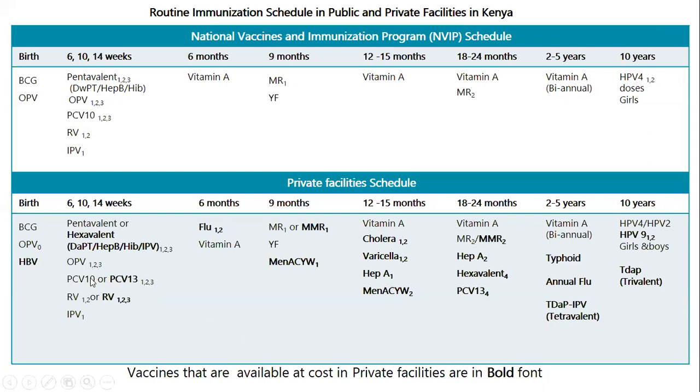So the rotavirus vaccine is also available, and you can have some centers which give a third rotavirus vaccine. In the public sector, we give two rotavirus vaccines. Okay, we can also have some sectors which are still giving the IPV1, especially if they didn't have the hexavalent, the vaccine which already has the IPV, the inactivated polio vaccine. So for the first 14 weeks, those are the similarities and the differences, the difference being the use of the hexavalent in some centers, use of PCV13, use of the additional rotavirus vaccine, and also use of the acellular pertussis vaccine.